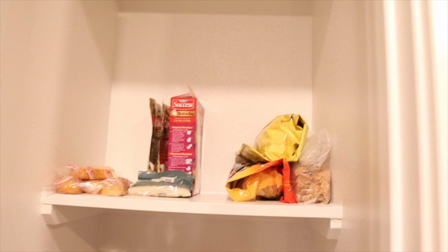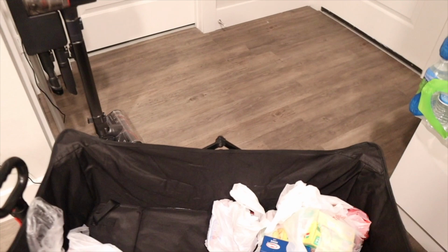Yesterday, me and Justin did a pre-fall pantry clean out because I was so tired of the way that our pantry looked. So anything that was expired, we went ahead and threw all that stuff out. So I have to go ahead and get the rest of these out. I'm gonna show you guys how I do that. And then of course, I'm gonna organize all of this into the refrigerator.